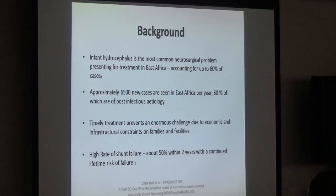Patients have problems presenting. They come late. We have severe macrocephalus and a lot of neurological deficit. We also have constraints with facilities. We depend a lot on shunts, but we have problems with shunt failures, as you all know.